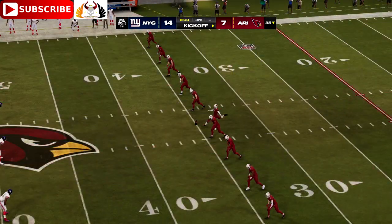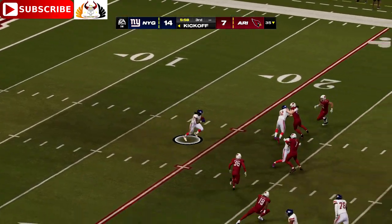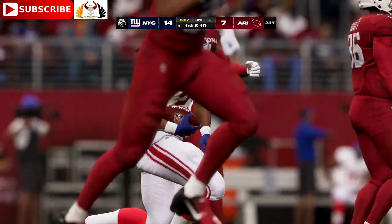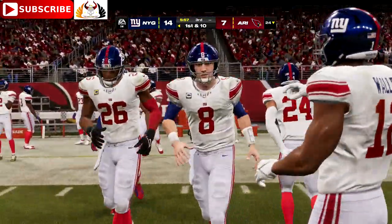Touchdown ball game, 14-7 our scores. We get back at it on EA Sports. Taken at the goal line. And he won't quite make it to the 25. The Giants offense set to begin this third quarter.